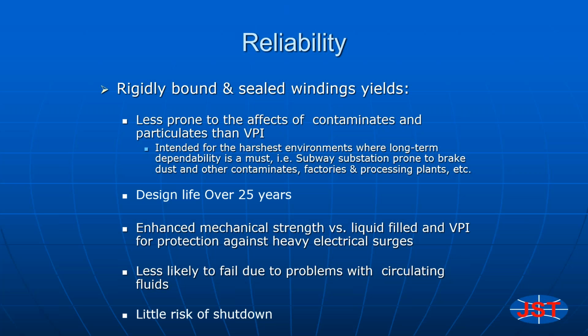Their design life is over 25 years. I see a lot of spec with 20 years, 25 years, and our company's been in existence since 1993, and we still have transformers of that vintage in service today without any issues.